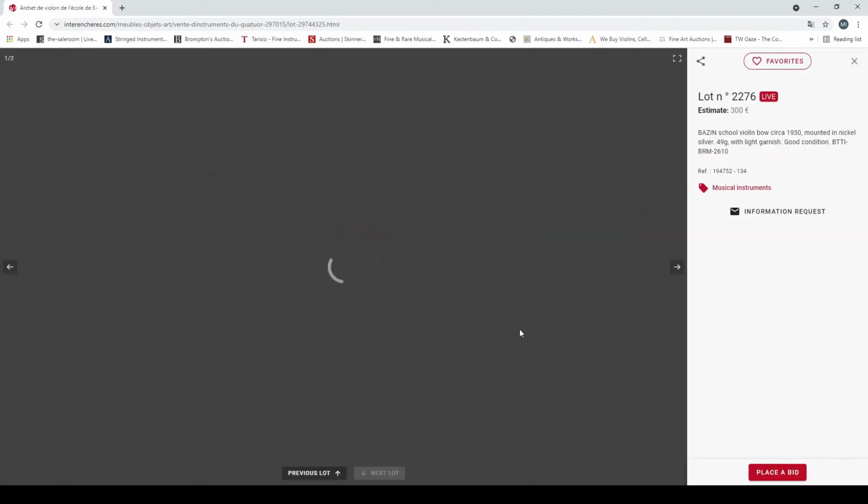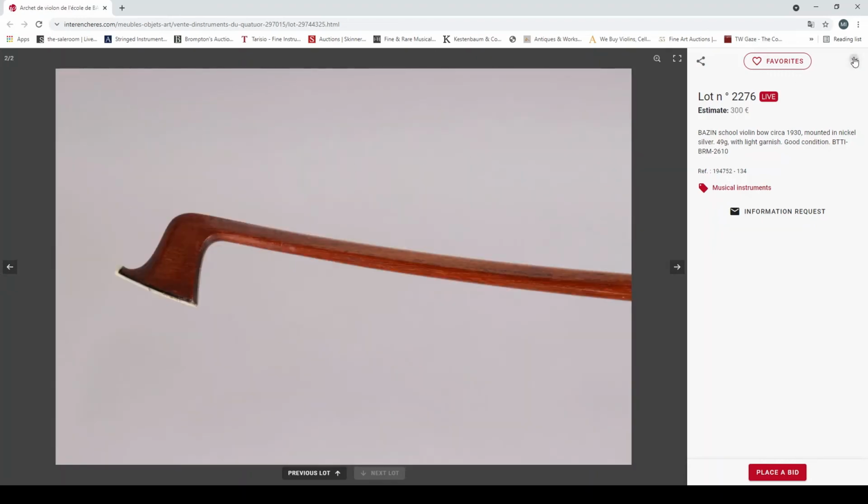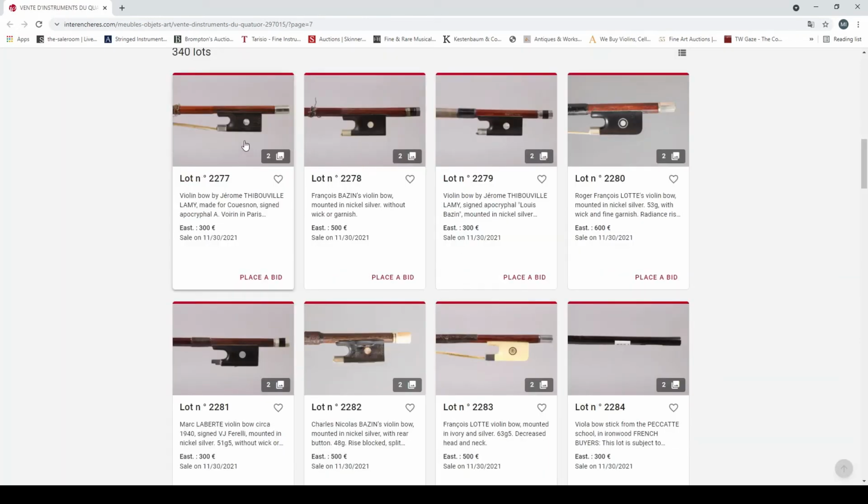And a Bizarre school violin bow. Seems to be the bows which have trouble loading, so they must be just very high file size. Violin bow by JTL, made for Kuznel.